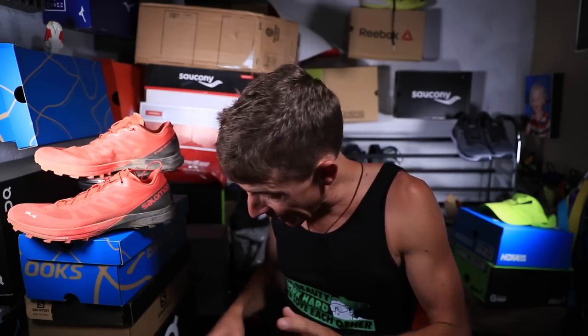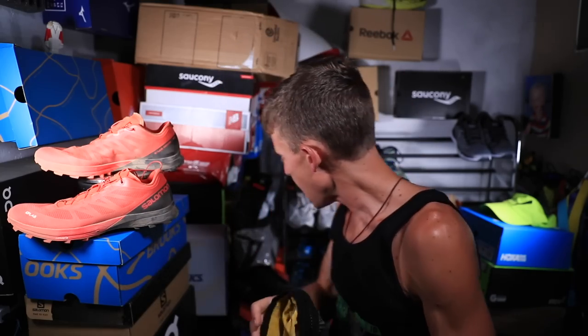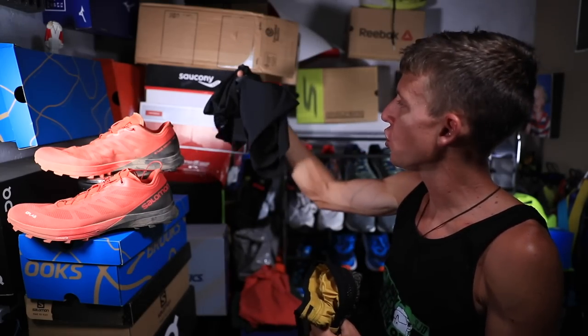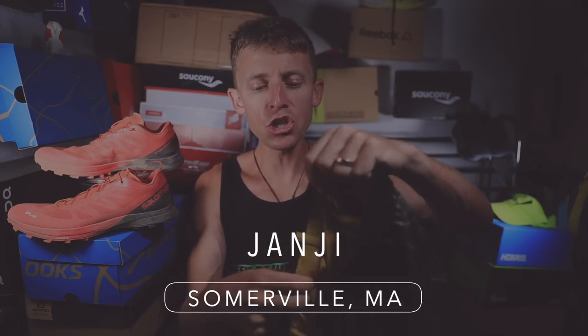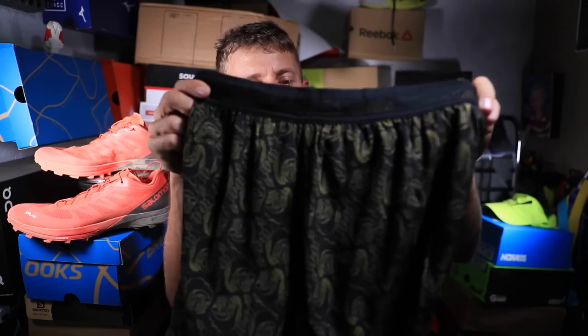Okay, and last but not least, oh baby, here we go. I did not buy these. These were sent to me by the company, as I already mentioned. Here is the singlet, I took it off, spelled J-A-N-J-I. And here's the shorts, floral print. It's got some roses on it. I kind of like it, a little unique and different. These are the 5-inch shorts.